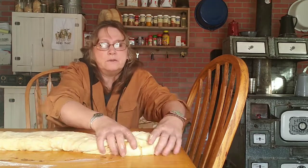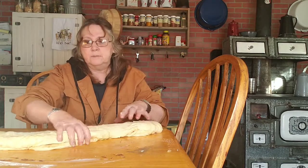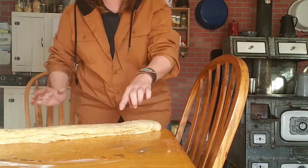I'm leaking out some butter there, but that's okay. Like I said, I usually just use softened butter, but I wanted to have it ready and easy to show you. So as I've rolled this, I've pulled it a little bit more, and I've gotten a nice big log of caramel rolls. I am going to grab a rag and wipe this up so I can set my pan.